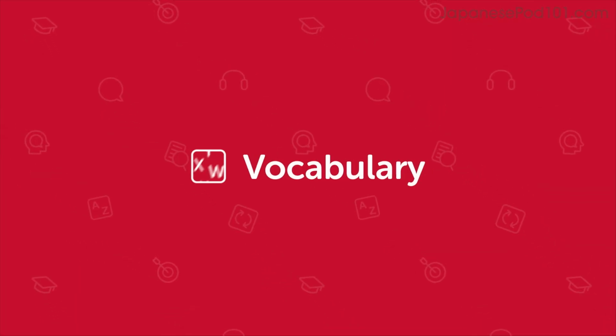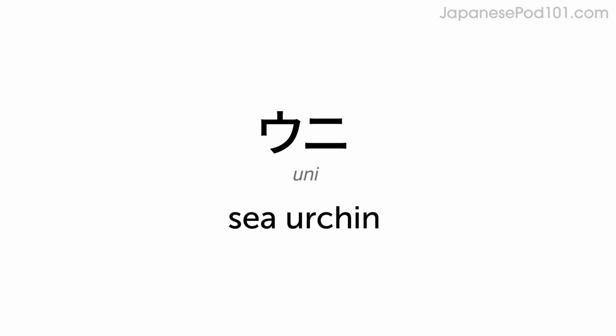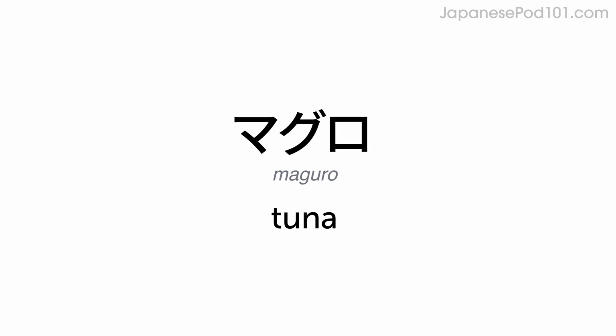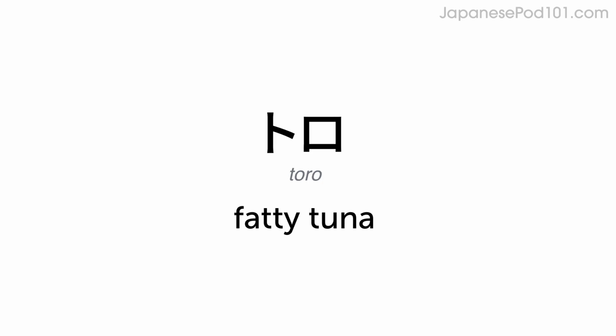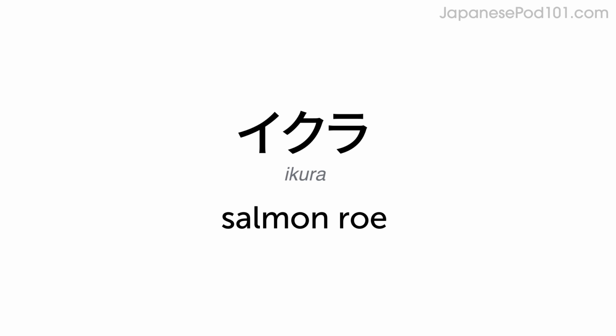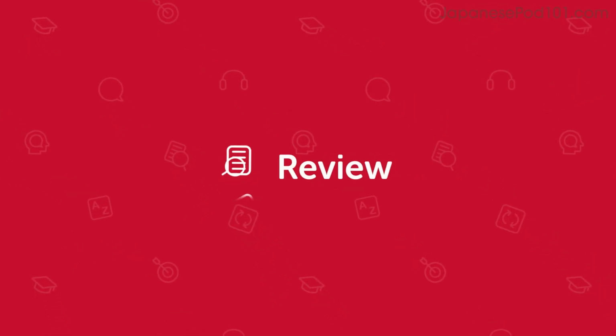Now you'll hear the key vocabulary, followed by the English translation. ウニ, sea urchin. サーモン, salmon. マグロ, tuna. トロ, fatty tuna. イカ, squid. イクラ, salmon roe. Finally, let's review the dialogue again.